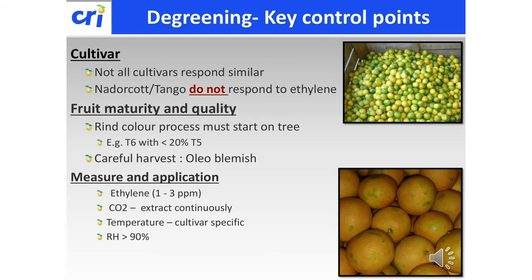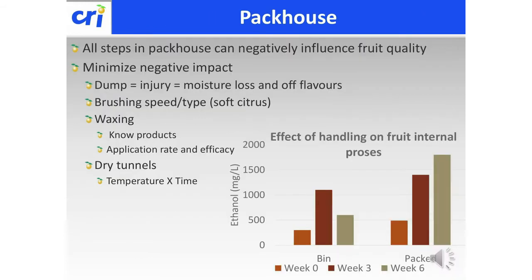Okay, now in the pack house, you must take note that all this movement of the fruit, all the bouncing and rolling of the fruit, is negative, and it will impact negatively on the quality. Firstly, if the rind gets bruised, you can get moisture loss. But then also you can get off flavors. So there's just a little example of fruit that was just in a bin, and the ethanol production over 6 weeks, you can see it's much lower than fruit that was actually put over the pack line, where there's much more ethanol produced, and that is of course indicative of your off flavors happening.